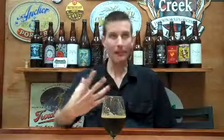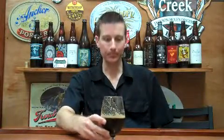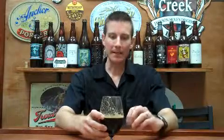It's always good to take a couple sips before you actually get a feel for the beer. Let it kind of take over. This is really good. Those roasted malts just keep kicking back over and over. Really nice hop finish that comes through.